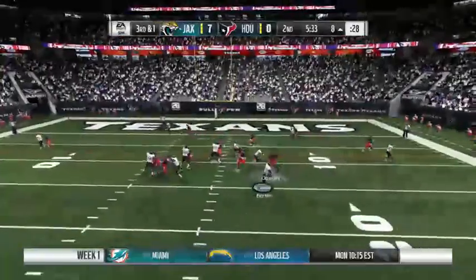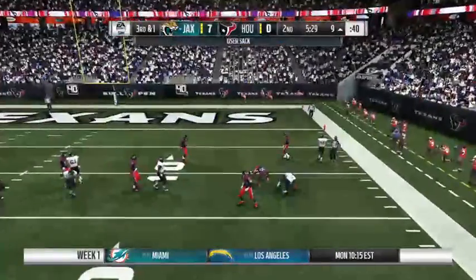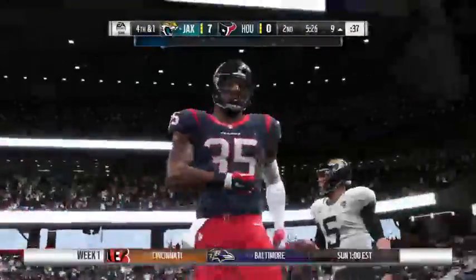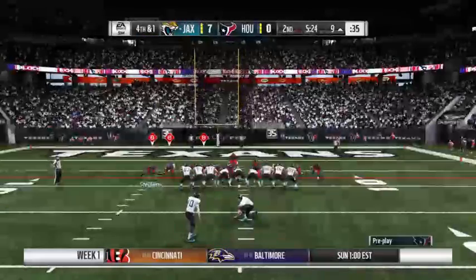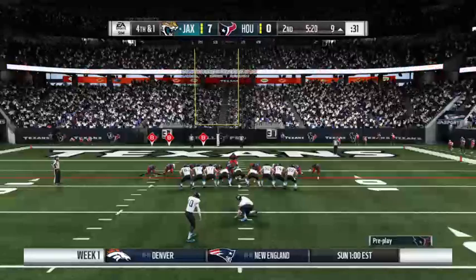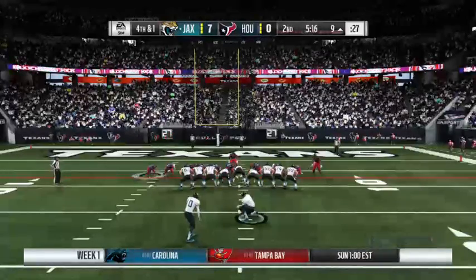Bortles to throw on 3rd and 1. Stays on his feet. Under pressure, and the Texans are able to get in there for the sack. I like the footwork back there. I thought he did a pretty good job of evading that first wave of players. Tried to buy a little extra time out of the pocket, but in the end, oh, that was a tough one. Yeah, winds up getting buried for the loss.